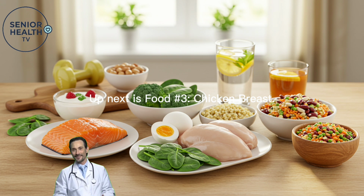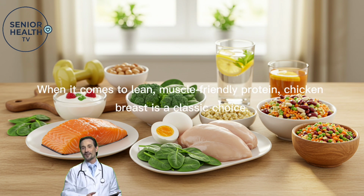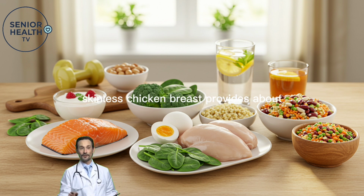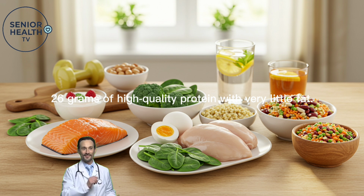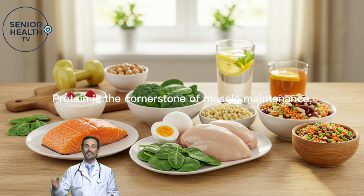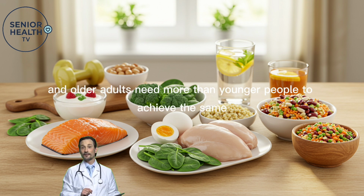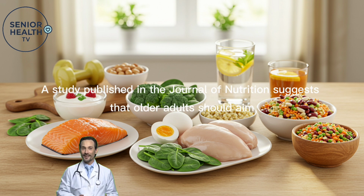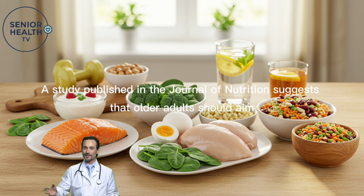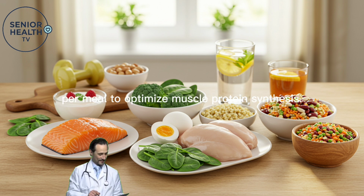Up next is food number 3, chicken breast. When it comes to lean, muscle-friendly protein, chicken breast is a classic choice. A 3-ounce serving of cooked, skinless chicken breast provides about 26 grams of high-quality protein with very little fat. Protein is the cornerstone of muscle maintenance, and older adults need more than younger people to achieve the same muscle-building effects. A study published in the Journal of Nutrition suggests that older adults should aim for 25-30 grams of protein per meal to optimize muscle protein synthesis.